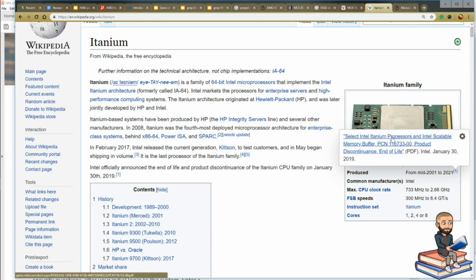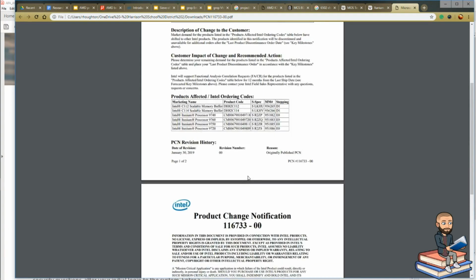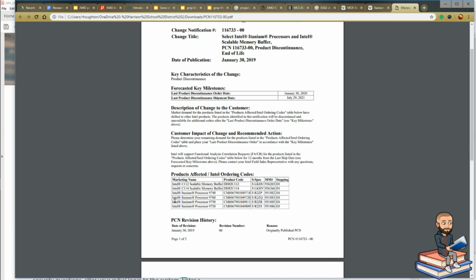What? After I clicked on this link, I downloaded a PDF that's apparently a product change notification. I've never seen one of these before, and it's from Intel. And at the time of this video recording, it's April 5th, 2019. This came out in January. So there's just a lot of fine print down here, and right here it says that the products that are going to be affected is the Itanium 9740, 60, 50, and 20, as well as this C112 scalable memory buffer. I don't know what these are. So it's up here, last product discontinuance shipment date is 2021.